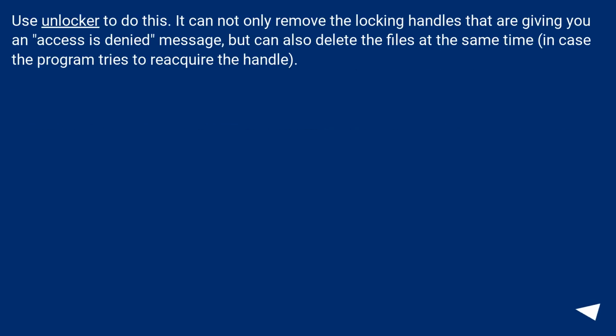Use Unlocker to do this. It can not only remove the locking handles that are giving you an access denied message, but can also delete the files at the same time, in case the program tries to reacquire the handle.